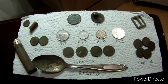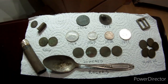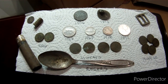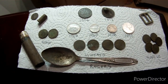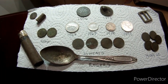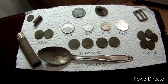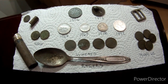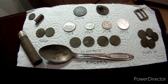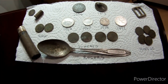Hey, folks. Just doing a quick wrap-up from today's hunt. It was a brand new spot, first time going there, and there's still lots to do there. I can't wait to get back. Actually, I'm itching. I already want to go right back because I got a feeling there's going to be a few more good coins pulled out of there. There's still lots of area to cover. And it looks like it had some traffic because I got all this there this afternoon.